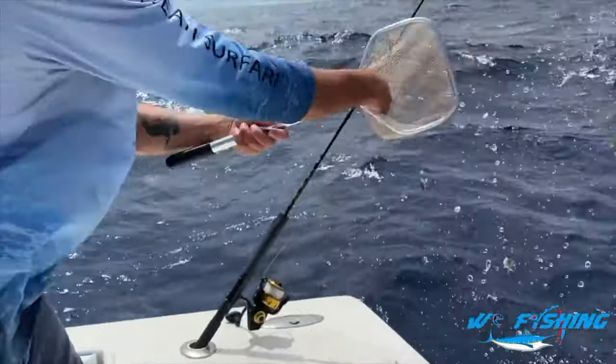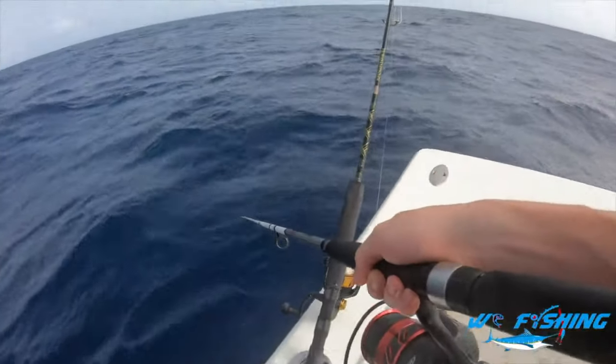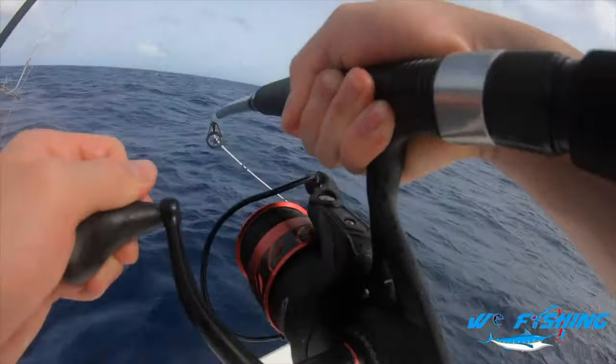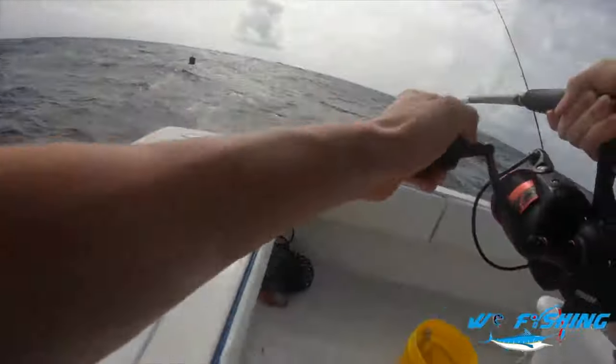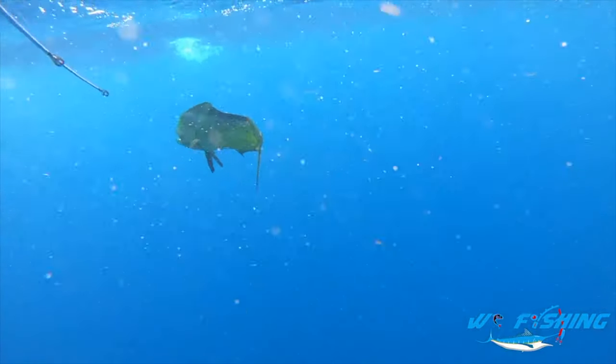This is gonna be pretty insane, guys. This is where the yellowfin are supposed to be. Never actually caught fish on this rod, so I gotta catch something on this. Oh, got him. Oh my God. All right, whoa, hey, take your drag. Okay, hey, you got a yellowfin.